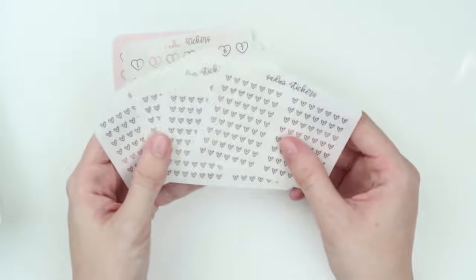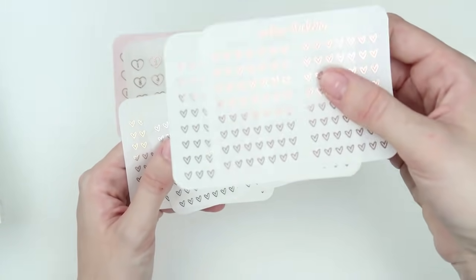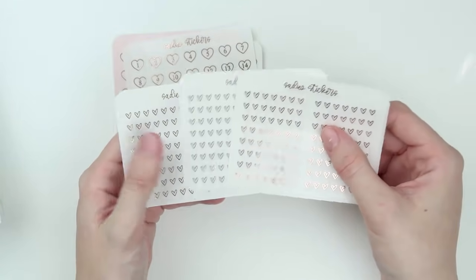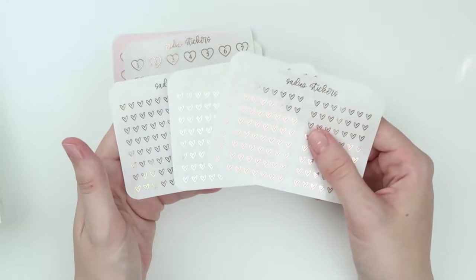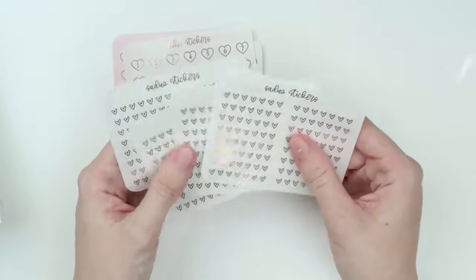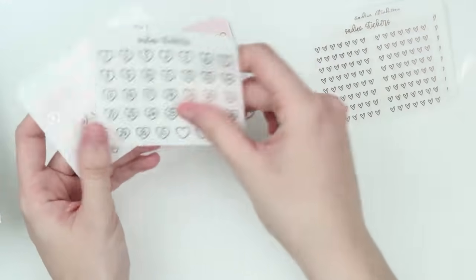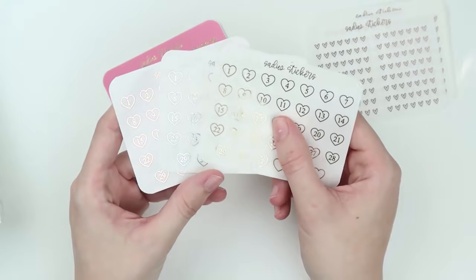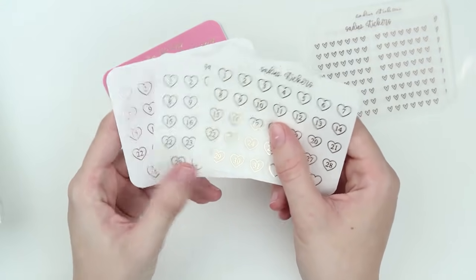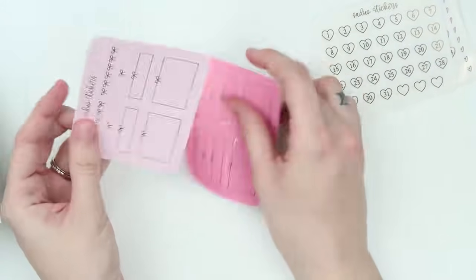So I got the heart header, foiled headers. I got two of the rose gold heart foiled headers, and then one silver and one gold. Again, I really wish I would have just got two of each, but I just order. I don't know why. So I got those, and then I think I got one of every foil color of the heart date number, so your gold, your silver, and your rose gold, which are really pretty, and these are on transparent paper.